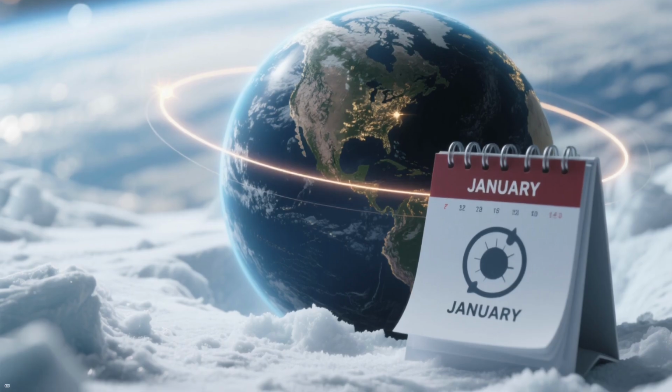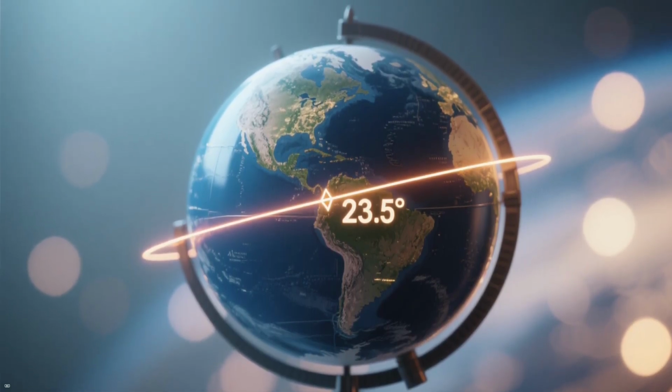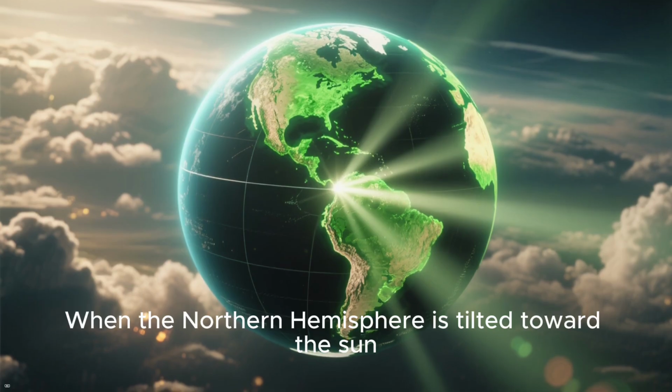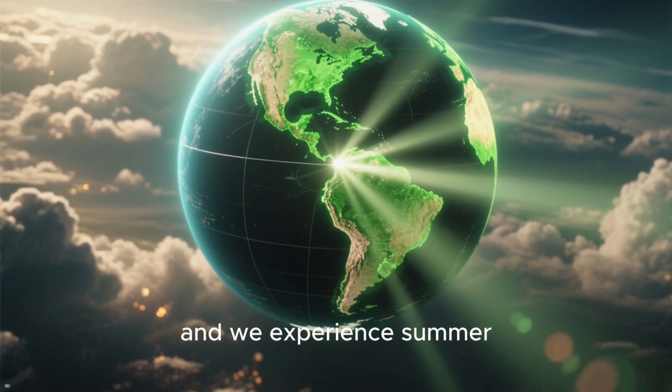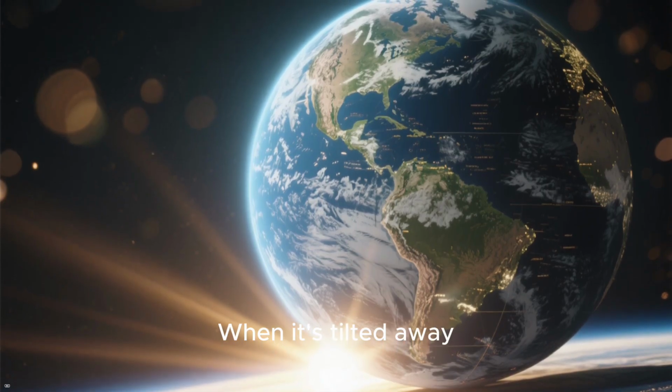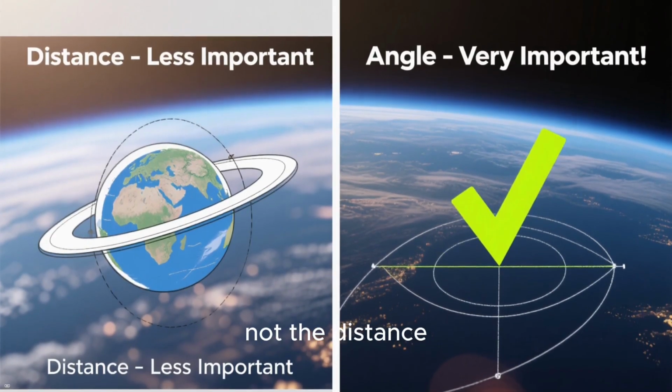During winter in the northern hemisphere, the real reason for the seasons is the tilt of the Earth's axis, which is about 23.5 degrees. When the northern hemisphere is tilted toward the sun, it receives more direct sunlight, and we experience summer. When it's tilted away, the sunlight is less direct, and we get winter. It's all about the angle, not the distance.